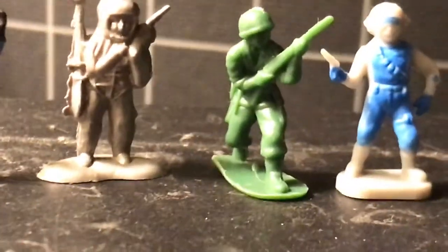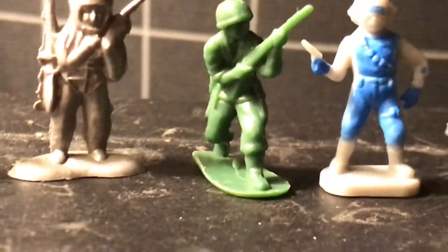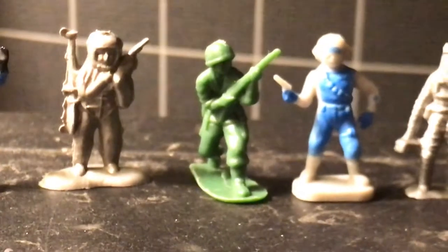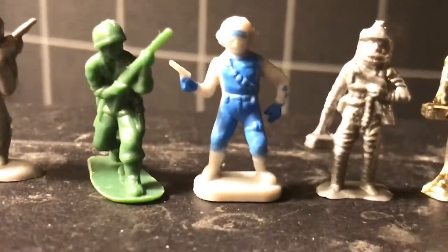Although I'm not sure who it's by. Unpainted. I've got some HO scale soldiers that are painted as well. And then there's a Soma Star Rider figure. Opened a couple of sets of those.